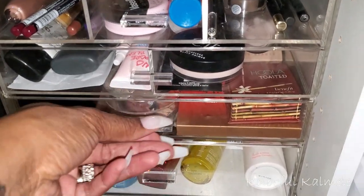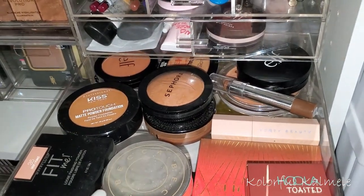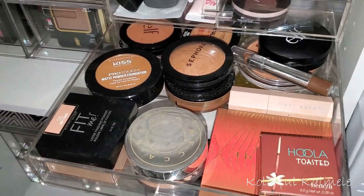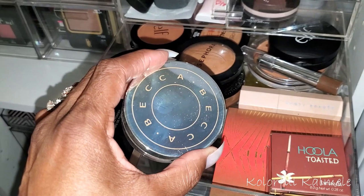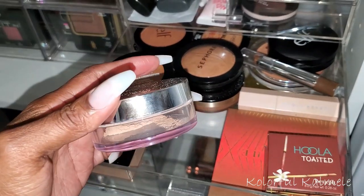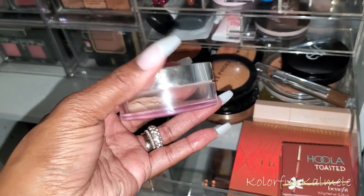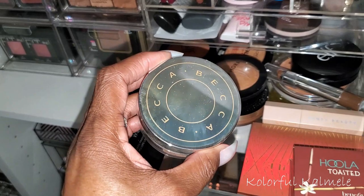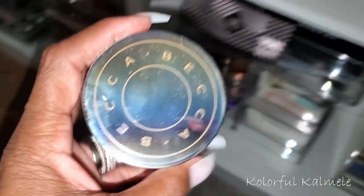Okay, now it's time to pick out some powders. You guys, I really don't have that many skin tone powders. I need to pick one for under my eyes. I've been using this Becca Hydra Mist for the longest, ever since I got it. You guys see, I'm almost out. I need to just go ahead and finish this, huh? So I'm gonna go ahead and finish this up and use this for under my eyes.